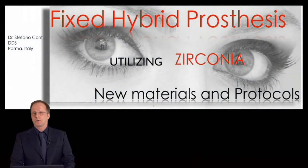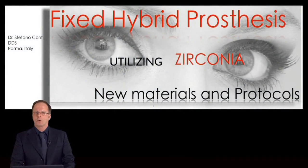Today, we will talk about full mouth rehabilitations with hybrid prosthesis and the role of prosthetic artificial gingiva in aesthetic implant dentistry.